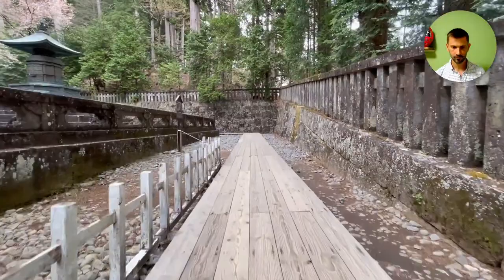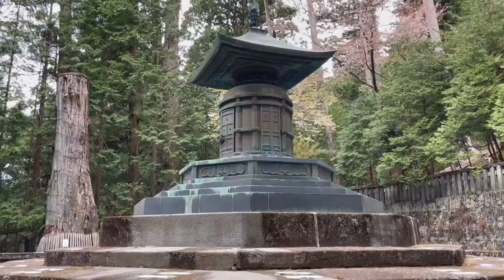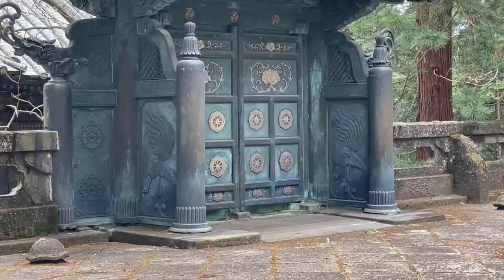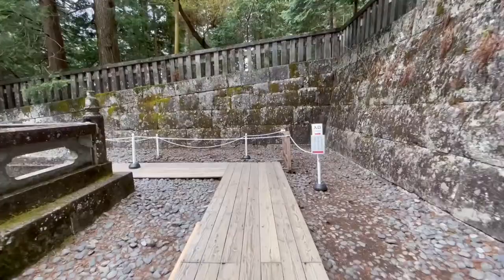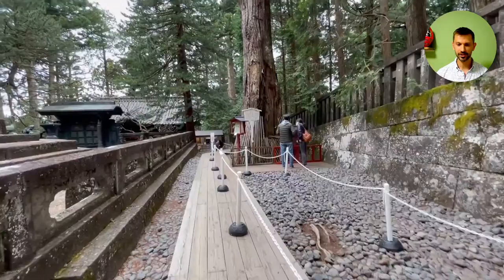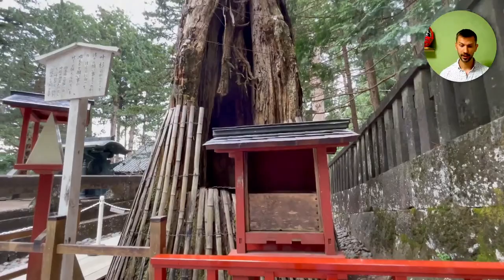Beyond the gate, the mausoleum itself is marked by this distinctive Buddhist structure called a hoto, or treasure pagoda. This large cypress tree trunk beside the mausoleum site is said to have a special spiritual energy, and you can often see visitors coming here to make a wish into the hollow.